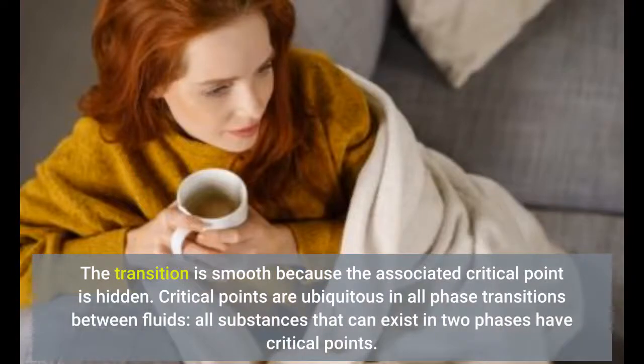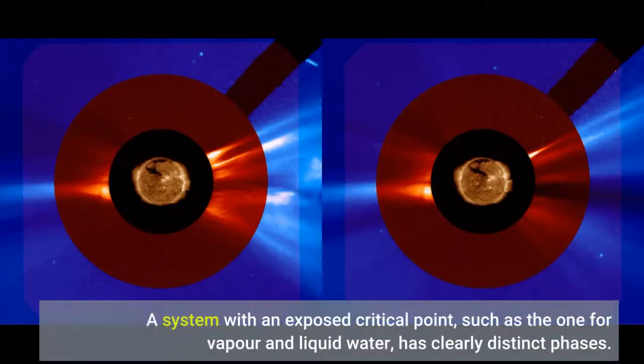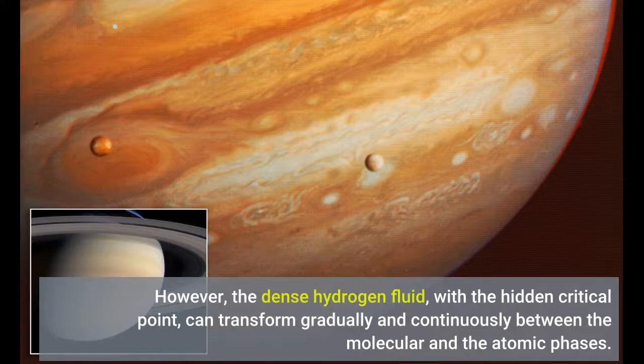The transition is smooth because the associated critical point is hidden. Critical points are ubiquitous in all phase transitions between fluids. All substances that can exist in two phases have critical points. A system with an exposed critical point, such as the one for vapor and liquid water, has clearly distinct phases. However, the dense hydrogen fluid, with the hidden critical point, can transform gradually and continuously between the molecular and the atomic phases.